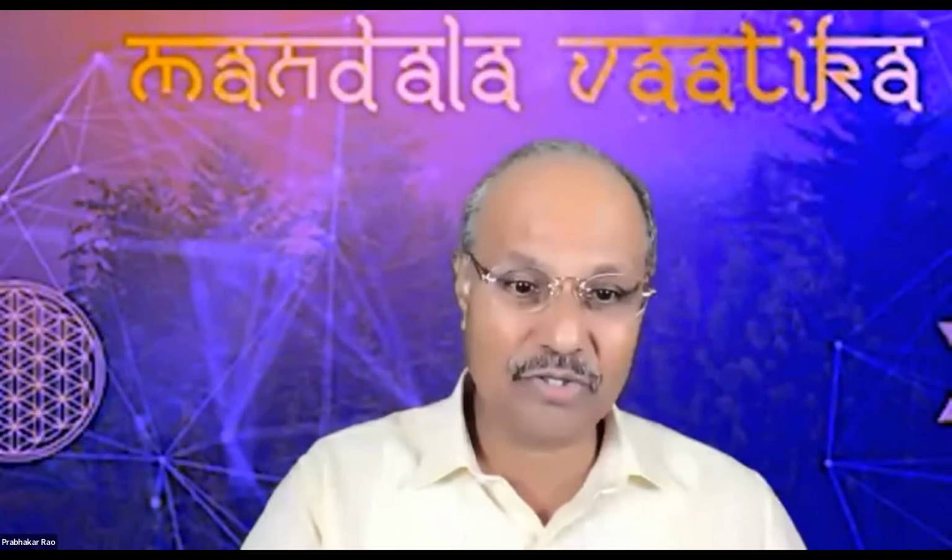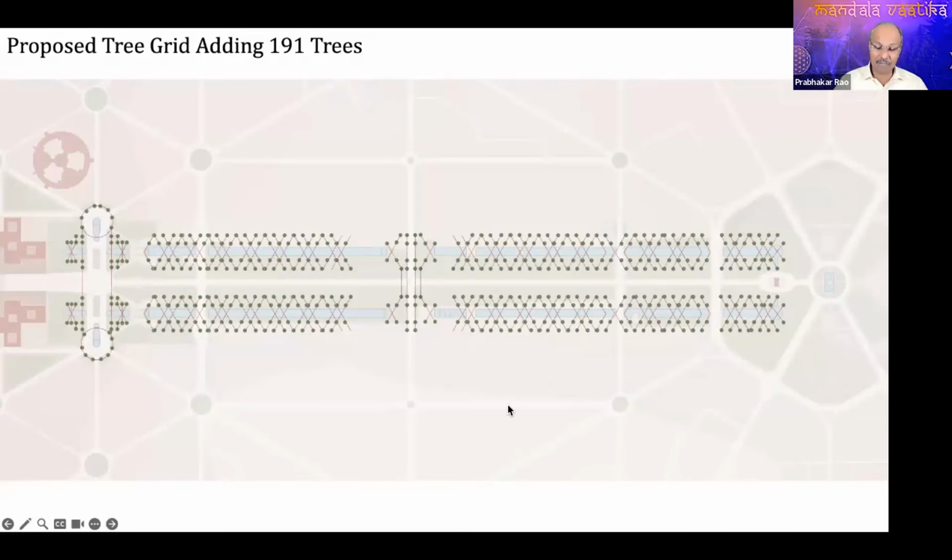So not only did we not take away trees from the Central Vista, but we added trees to the Central Vista, which I think is a tribute to the way we worked with commitment. And our consultants, led by Bimal Patel of HCP Design and Project Management from Ahmedabad, I think we were extremely sensitive to how we worked around these things.